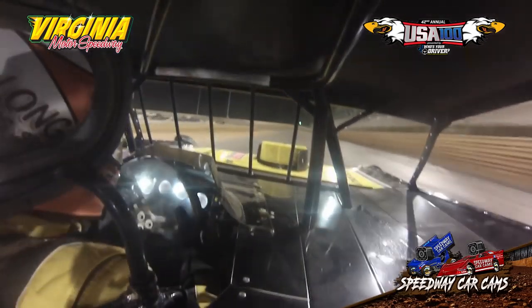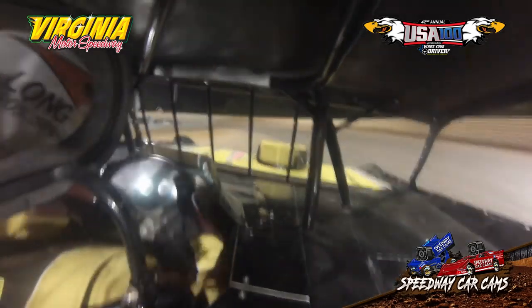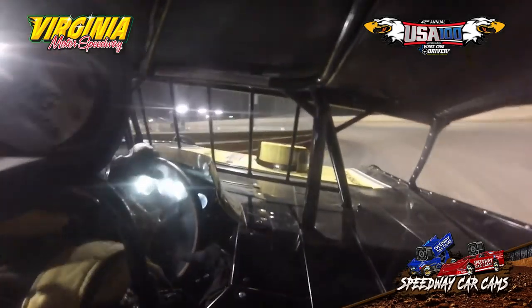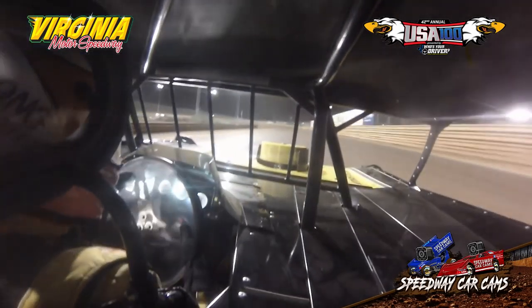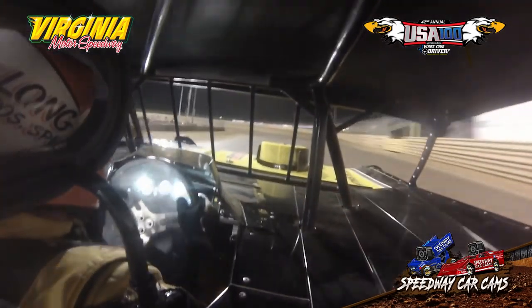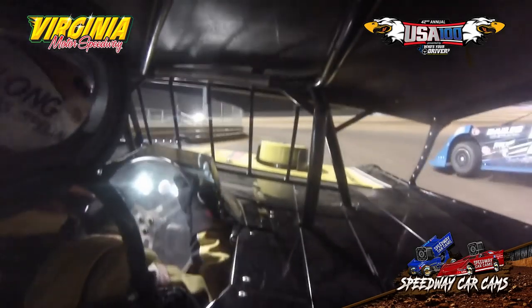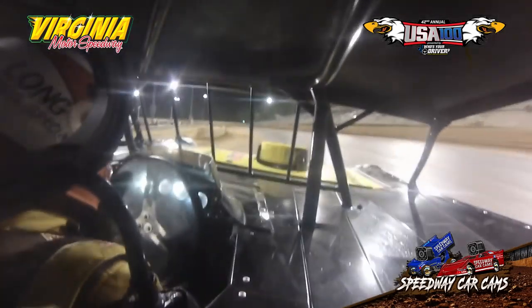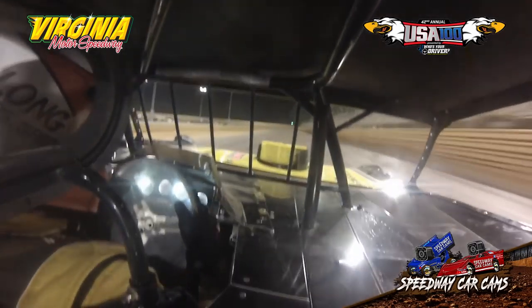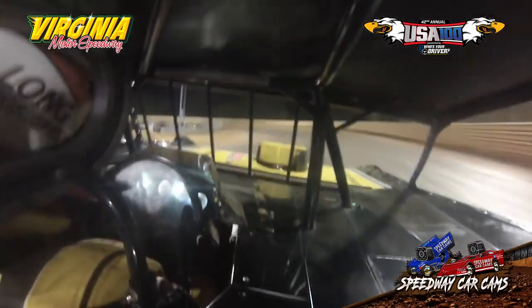Wesley, in just one more lap, we'll be halfway. We're coming to halfway this time by, look at them side by side down the back straightaway for the lead, Matt Long, Ross Bales. It is phenomenal. As here waiting patiently is Logan Robertson. He's out of turn four. We're halfway home. 20 down and 20 to go.